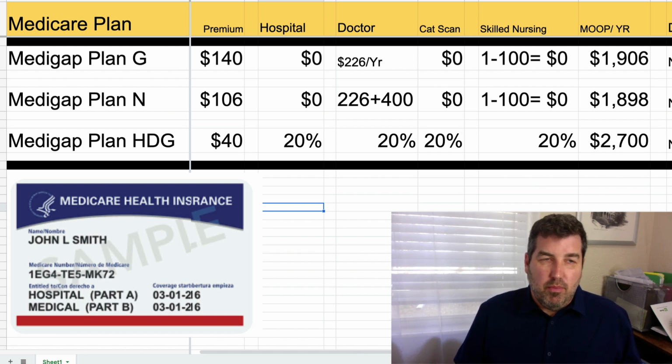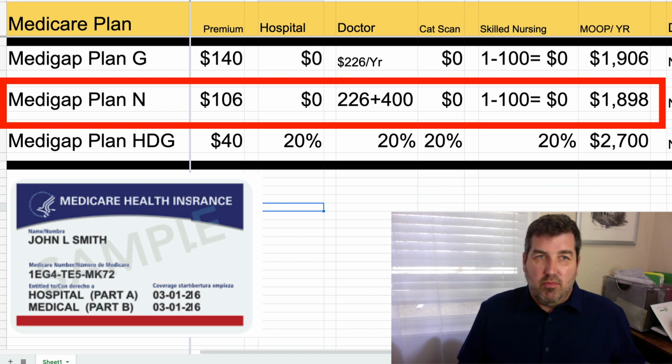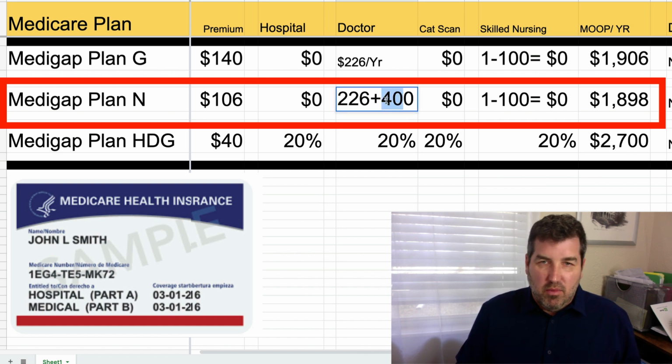But going down to the Plan N, as you see, the premium is a little bit less on average, $106. Now, I've seen this as low as $70-something for somebody who's turning 65. But in any case, you have to know the zip code and so forth. The hospital coverage is going to be exactly the same as with the Plan G. But the big difference with this plan is that you'll pay that $226, but you will also pay up to $20, and I should have put 20 here, but I have 400. You'll pay up to $20 each time you go to the doctor or the specialist or anything that's Part B. And so it could get pretty pricey.